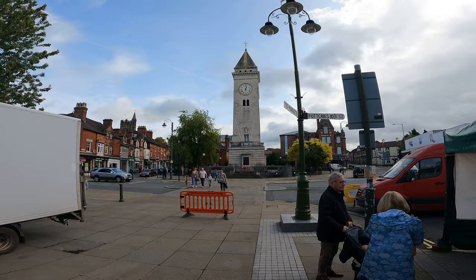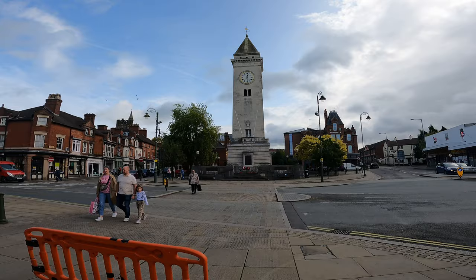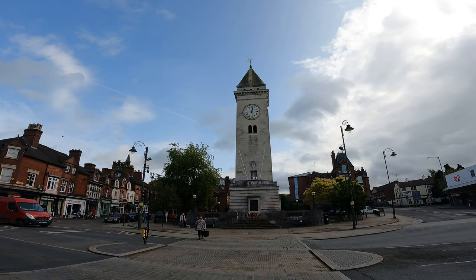But look at that there, guys. That's nice, isn't it? It's a lovely monument. I don't know what it says on it, but as you can see, it's just coming up to 12:30.